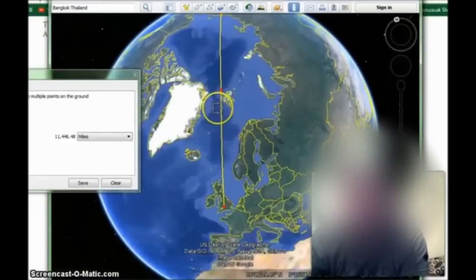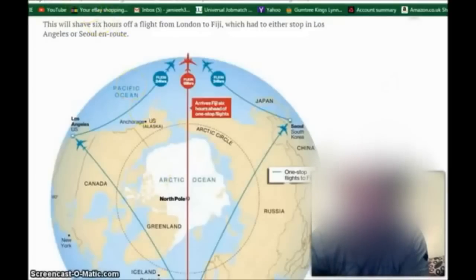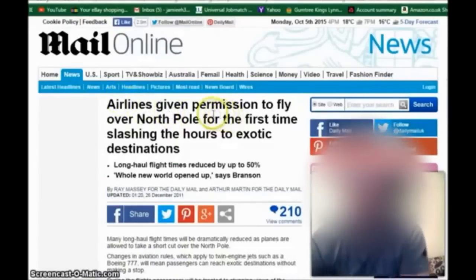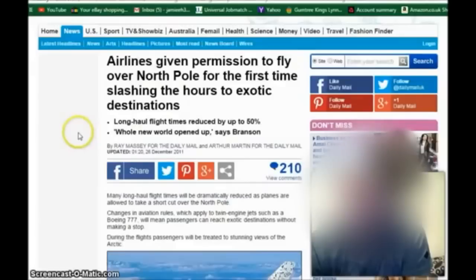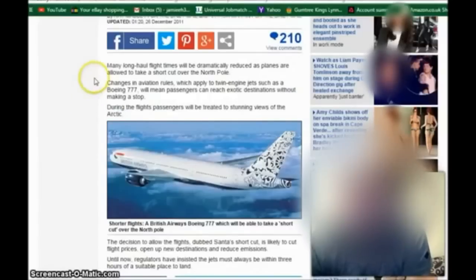So how can they say this? How can they say airlines given permission to fly over North Pole for the first time, slashing the hours to exotic destinations up to 50%? Whole new world opened up, says Branson. They haven't done this as far as I know.